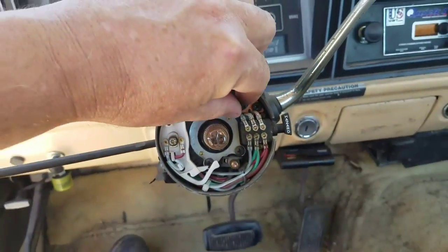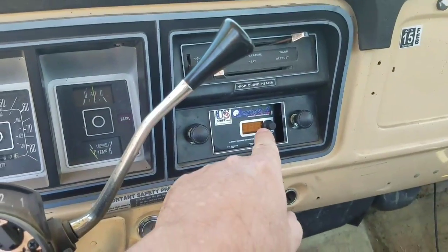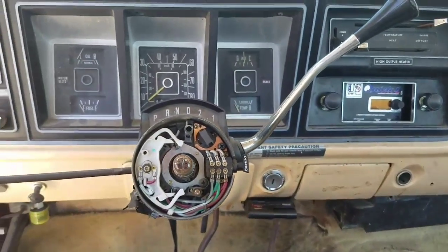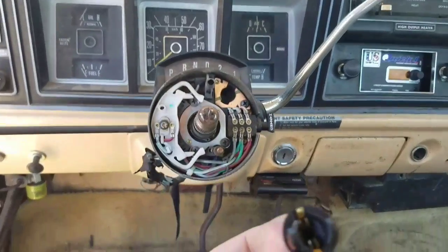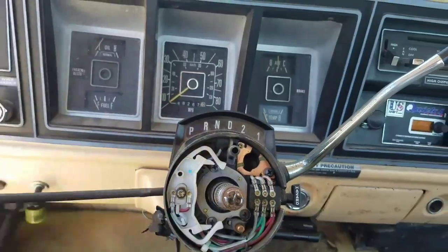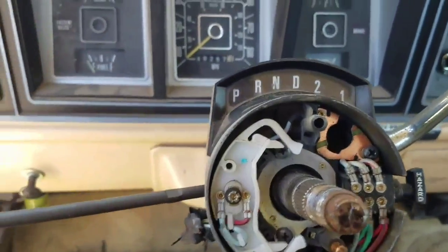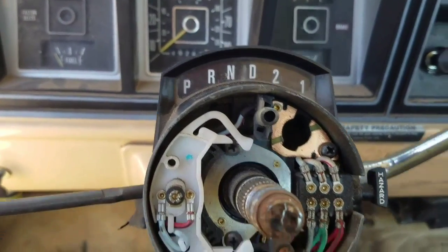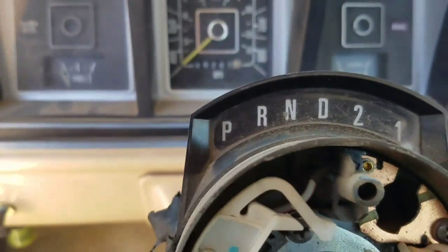Now here, I'm going to take this out because this thing has never lit up. It doesn't really matter because now I have the fancy usshift.com quick one controller, because I don't need anything more than this for just a tow vehicle. That explains why that never worked. There's no bulb in there. This technically still works even though I put it in park. It still clicks through pretty close to where, no, it still works.